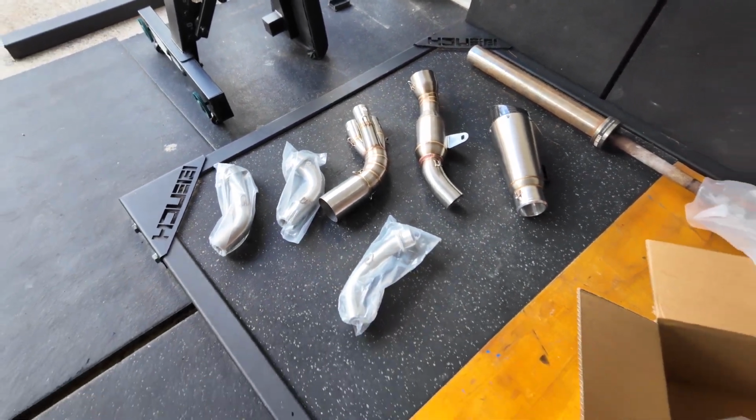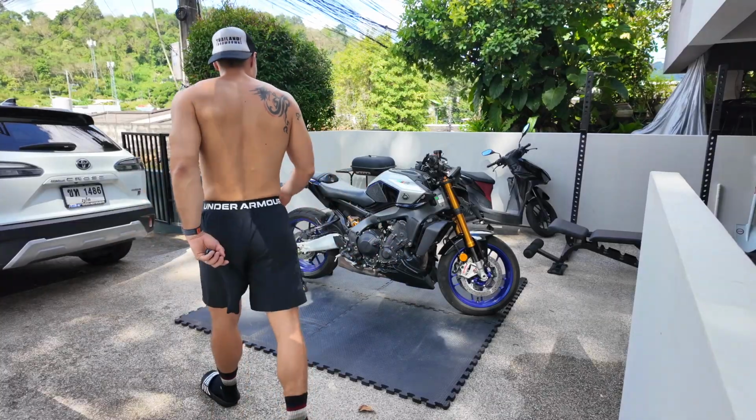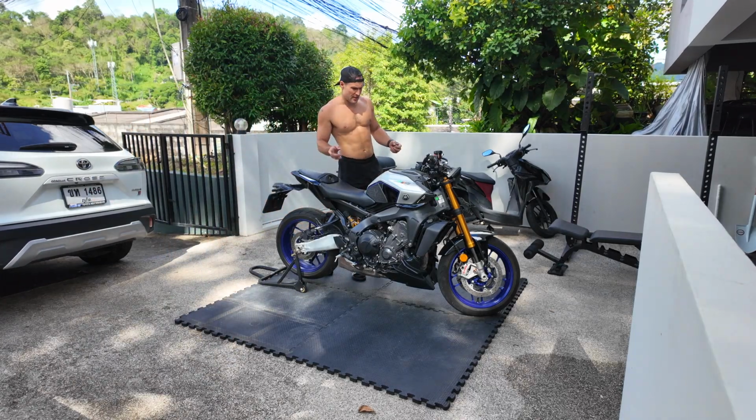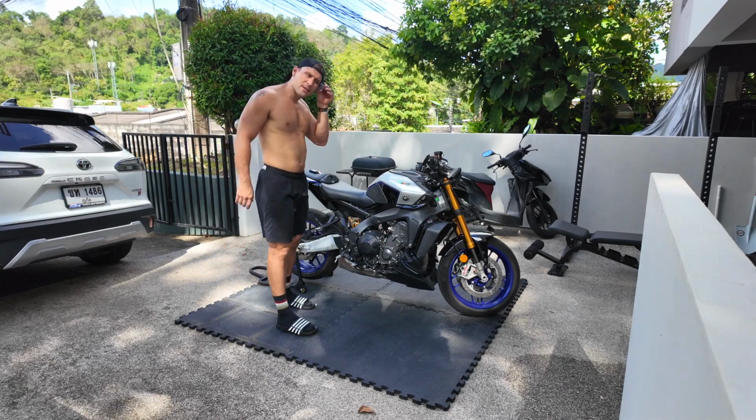So let's get started. As I said, I am a noob, so I will be using the YouTube video that KELPI provides on how to dismount the original exhaust and also how to mount this, so wish me luck. And of course, before we get started, even though everyone knows how this bike sounds in stock, let me just do a little comparison. Might be able to take this mic a little closer.